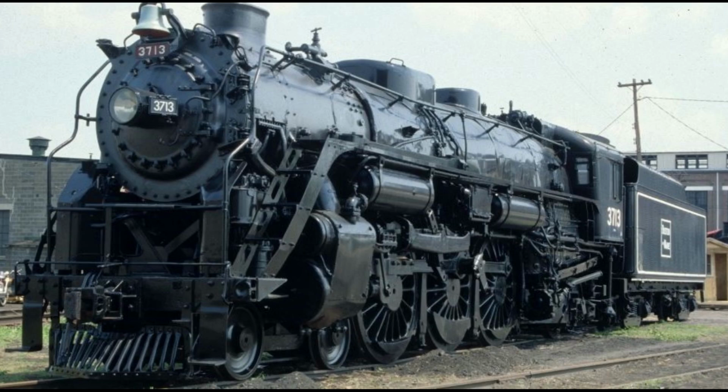The type of service in which the locomotive is used dictates the gear ratio employed. Numerically high ratios are commonly found on freight units, whereas numerically low ratios are typical of passenger engines.